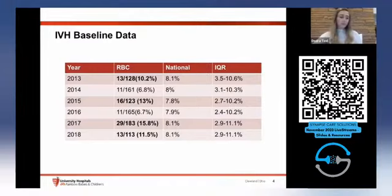And just to mention our 2019 rates, they were lower than what we see here. So we had about 10 infants out of 161 less than 1,500 grams that had severe IVH. So that's about 6%, which is much lower. And then under the 28, it was about 16%. So we had 10 out of the 63.